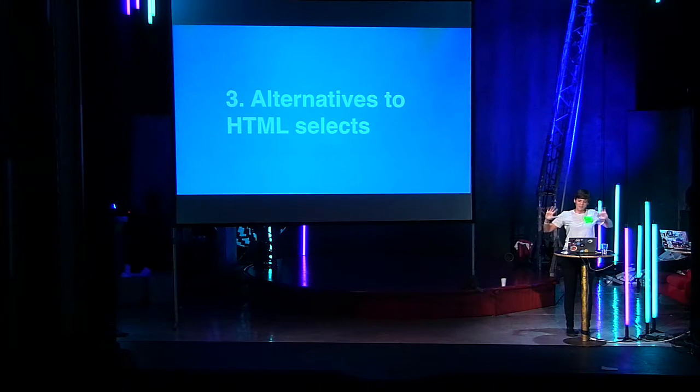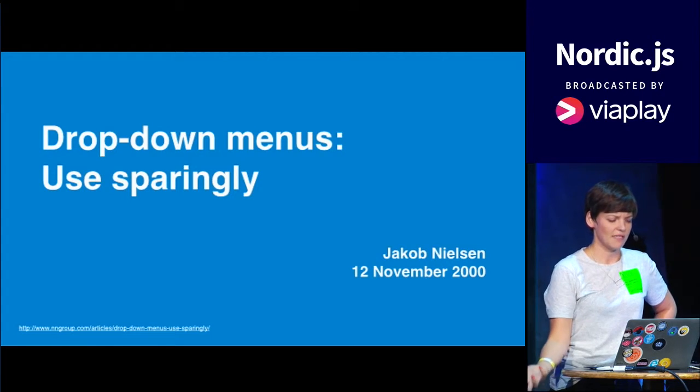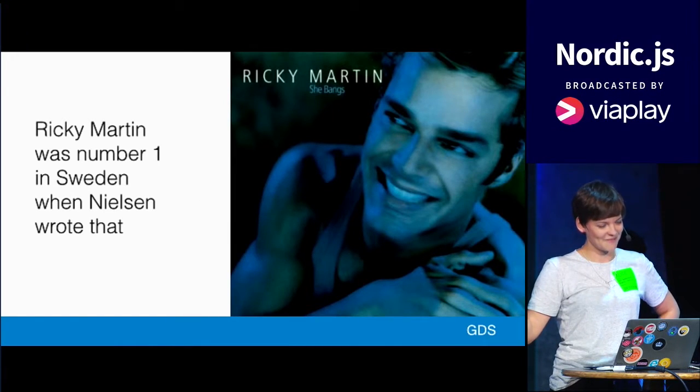So don't use select boxes for a date of birth. But maybe don't use them for other stuff as well. We aren't the only people that think that select boxes aren't very good. Jakob Nielsen, 15 years ago, wrote, "Drop-down menus used sparingly." So that was a long time ago. You'll recall Ricky Martin was number one back then.